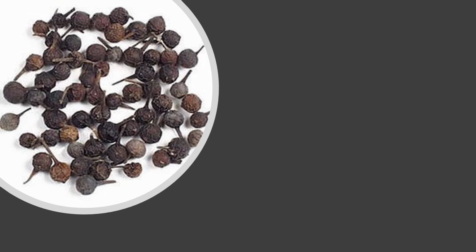The cubeb berries were used in the treatment of abdominal pain, asthma, diarrhea, dysentery, gonorrhea, enteritis, and syphilis in Indonesia. It was used in traditional medicine for its warming properties in China.